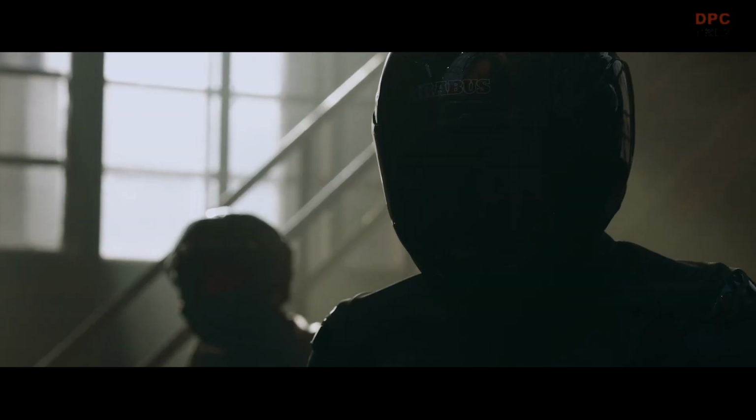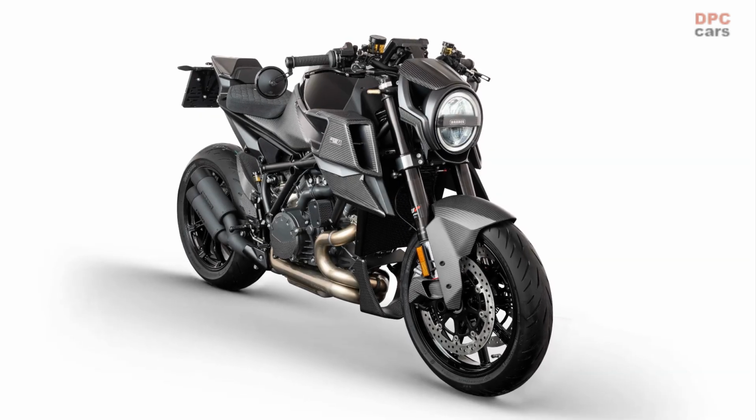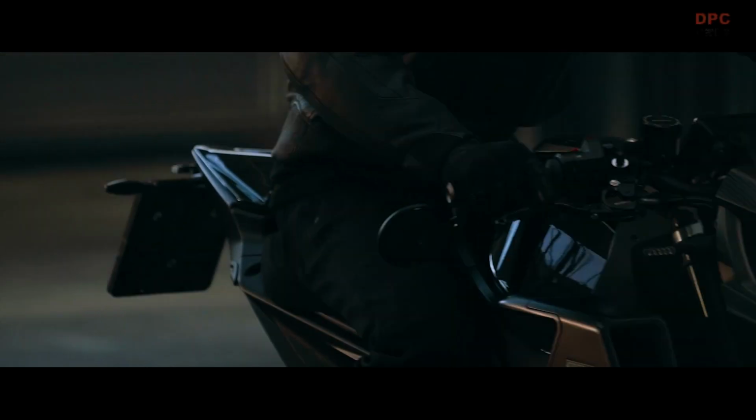While the previous model doubled the price of the Super Duke and was limited to only 154 units, the new and improved version is expected to be available in 290 units, with a few detail changes to the formula.